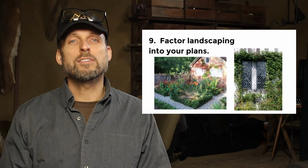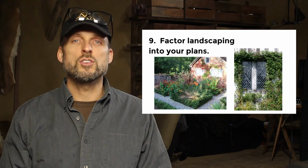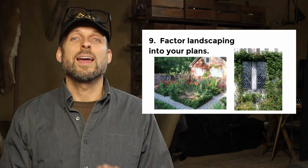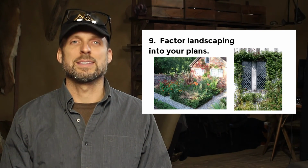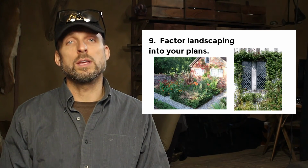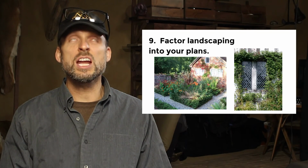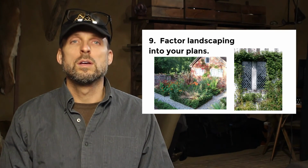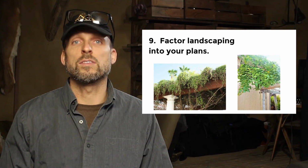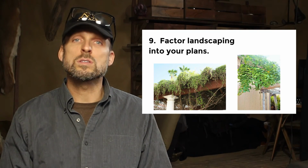Number 9, factor landscaping into your plans. If you want to save money, energy, and make your house more beautiful while increasing its value, add landscaping to your house plan design. In the summertime, for example, you can reduce the temperature of your eastern and western facing walls by up to 10% just by shading them. Who knew? Trellis plants with broad leaves like grapes work great. In fact, in the wintertime, the leaves fall off, exposing more of your house to the winter sun.